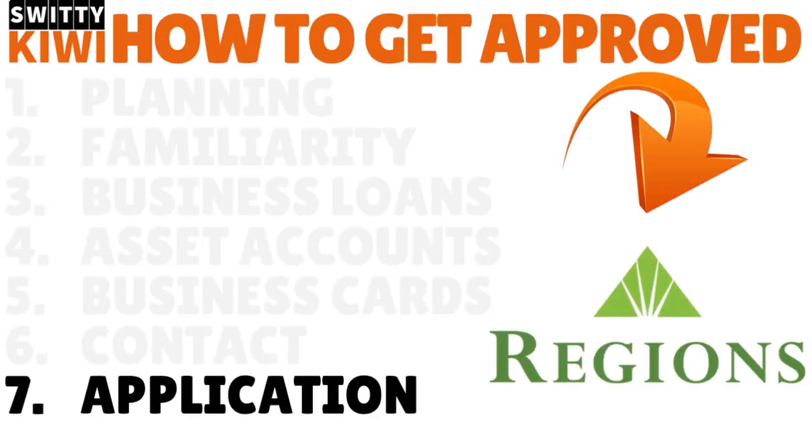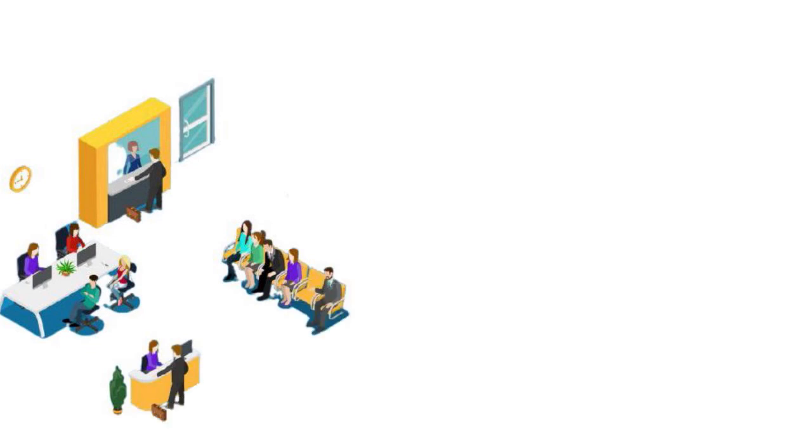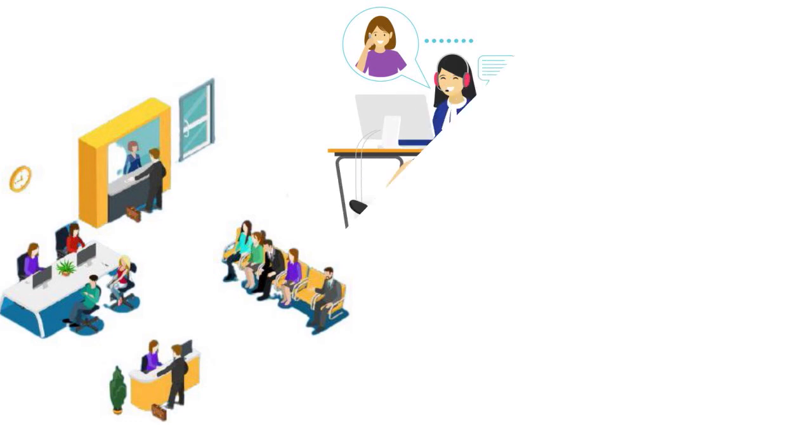Step number 7, you want to finalize and apply. When we talk about an EIN only business loan and Regions Bank, they make it easier for you to apply at a branch. Depending on where you live, it may not be possible to apply online. We tried five states and couldn't apply online, so we had to do it manually. But my point here is that if you need to contact Regions Bank, you need to get your act together.